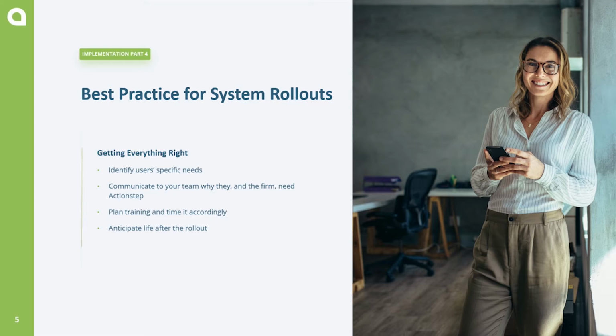You're also going to want to communicate to your team why they and the firm need to make the change to Actionstep. Some people just resist change. If your entire team understands the purpose behind the change, they may be more willing to embrace it. If it's not embraced, you have already made clear by this point the change and why it's happening. You can also address and mitigate concerns any of your team has while obtaining valuable feedback that will improve your rollout. Training will be taken seriously when users embrace the change and feel engaged in the process.